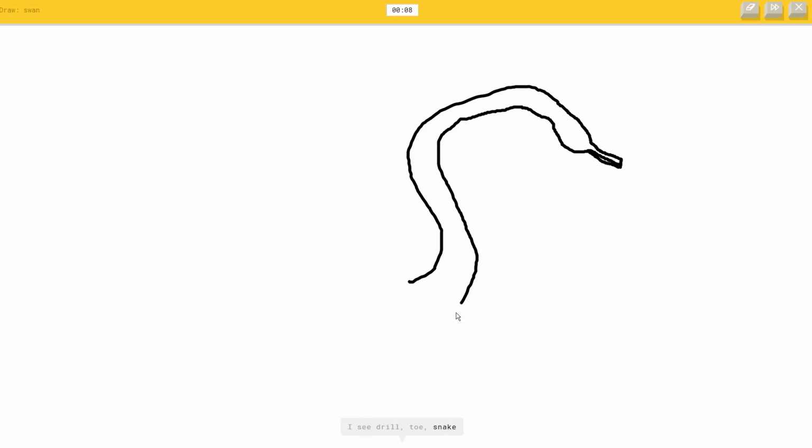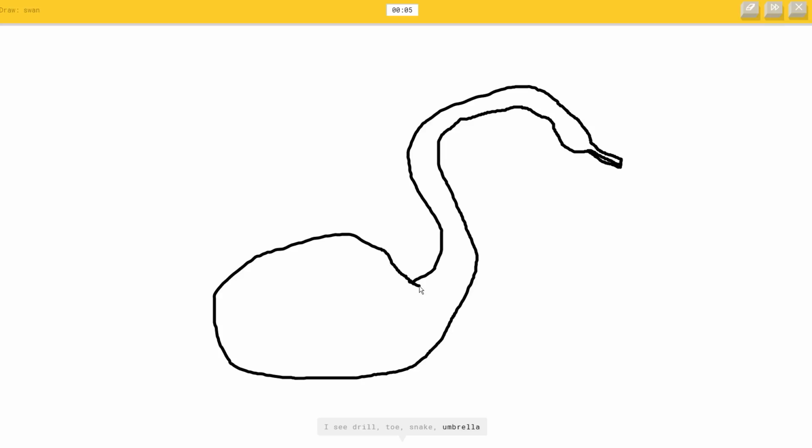Okay, we'll go with the swan. I see a frying pan. Or spoon. Or lollipop. Or headphones. Or tote. Or snake. Or umbrella. Swan. Or shovel. That's not too bad. That is a swan.